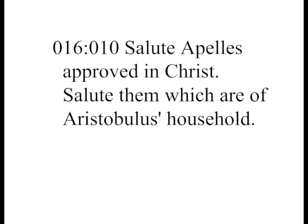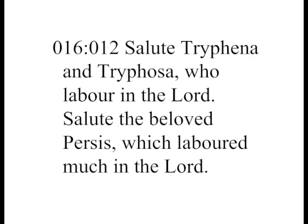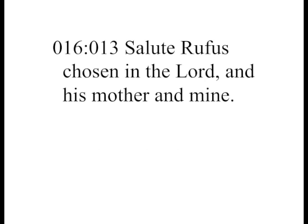Salute Apelles, approved in Christ. Salute them which are of Aristobulus' household. Salute Herodion, my kinsman. Greet them that be of the household of Narcissus, which are in the Lord. Salute Tryphena and Tryphosa, who labor in the Lord. Salute the beloved Persis, which labored much in the Lord. Salute Rufus, chosen in the Lord, and his mother and mine.